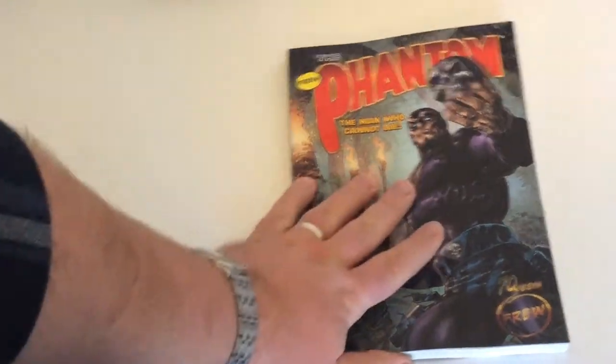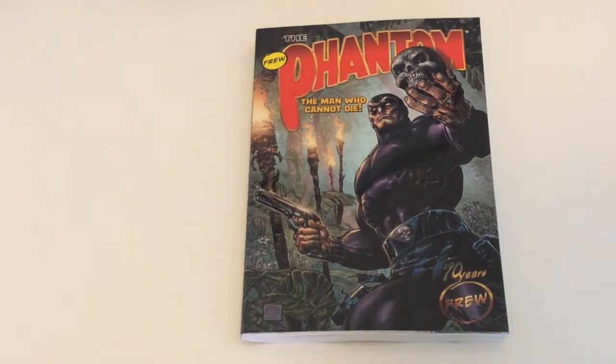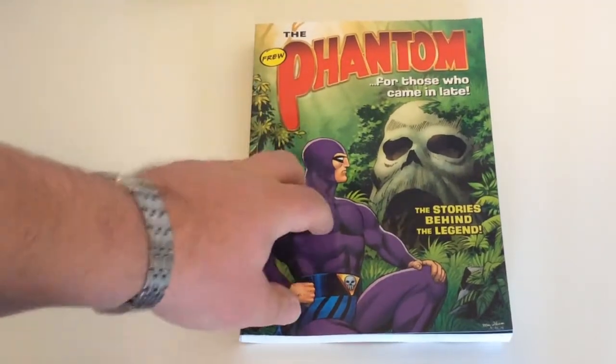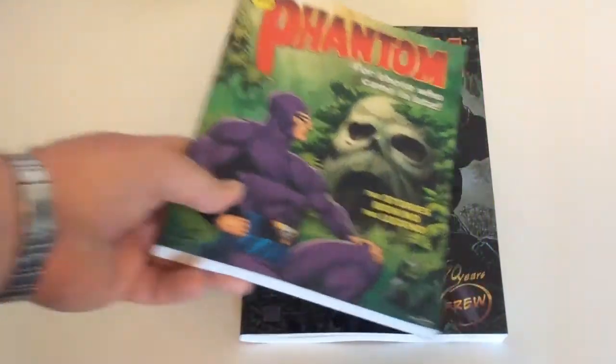Okay, overall, I'm very, very impressed with this book, The Phantom, The Man Who Cannot Die. I think Frew have done an outstanding job with it for their 70th anniversary. A lot of love, care and attention has gone into this book. One thing that I will say, whereas their first paperback, For Those Who Came in Late, had a theme of introducing people to the Phantom. That's why it was called For Those Who Came in Late. It gave all these backstories to the Phantom.